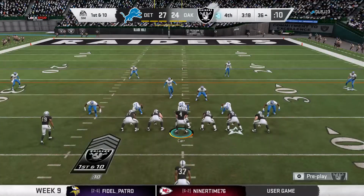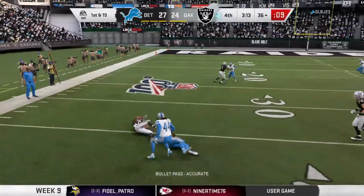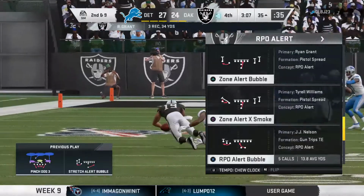It's our time, guys. Looking left side, and he's got a man. It's Grant. Just a yard on the catch there. It'll be 2nd and 9.